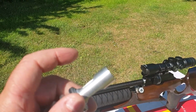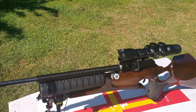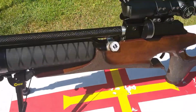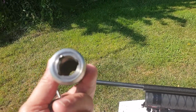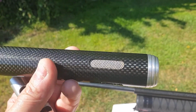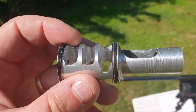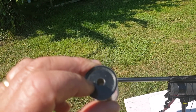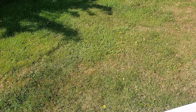A lot of the air comes out of here and goes down the shroud and out through the silencer and comes out of these vents here. There's one of my wife's hair curlers in there, and that filters out the air that comes back. Then after that, any excess air that's left comes out through these voids as it comes out. It's a .177 again. It comes out through there. So that screws on the end of the barrel there.